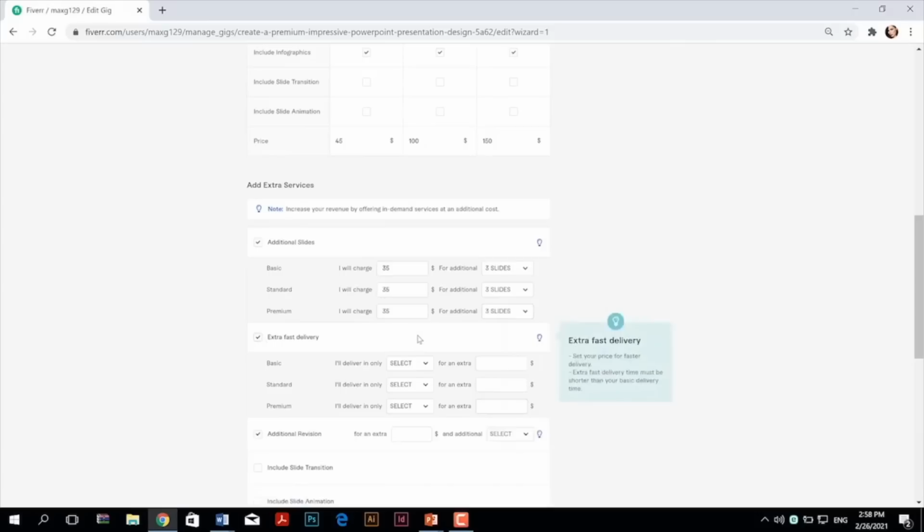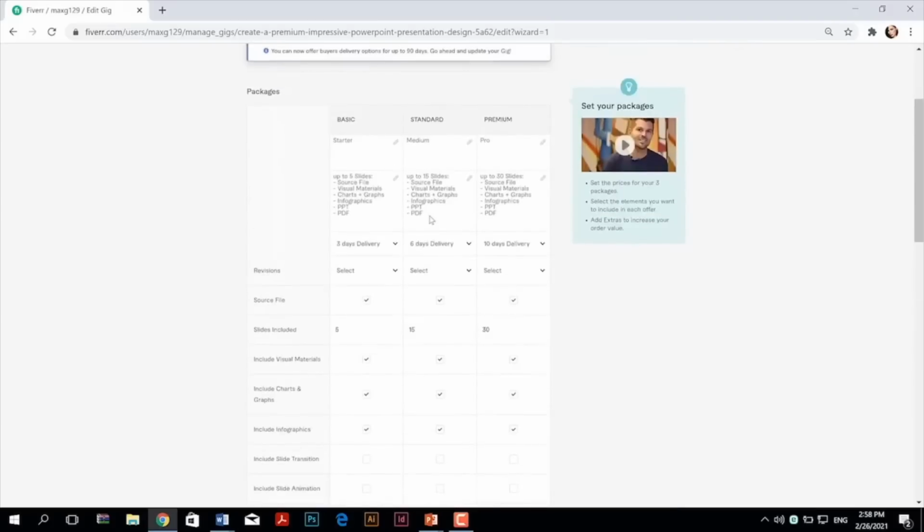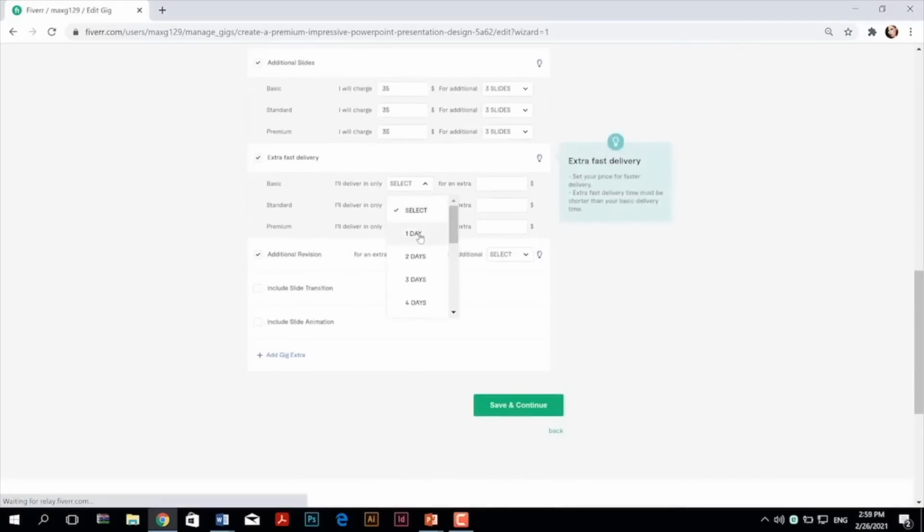Extra fast delivery is always a good one. So if someone is in a hurry and they need their work to be delivered much faster than your delivery time, and you have the availabilities, you can offer an extra fast delivery and charge extra for it. So extra fast delivery in the basic package, which is $45 and includes 5 slides, would be like, if you do it in 1 day, I would charge an additional $25 for it. For the standard package in 1 day, I would charge $50 because like 15 slides in 1 day is quite a lot of work, so you should charge some more for it. And here 30 slides is actually quite a lot of work, so let's just charge $75 for that in 1 day.